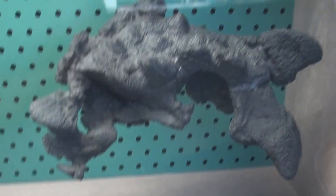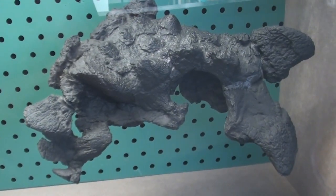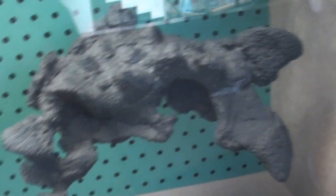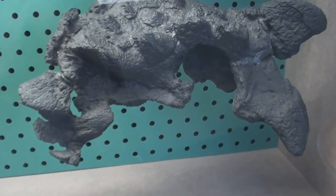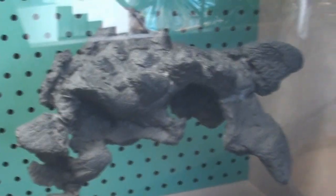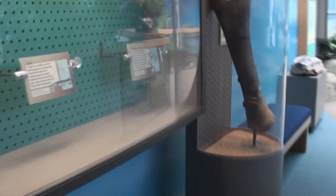And then here's a cast, because for some reason the real one is in Pennsylvania. This is Nodocephalosaurus, who for a while was New Mexico's only resident ankylosaur until Ziapelta was announced earlier this year, I think. This year or last year, I can't remember. In case you can't tell, I don't follow dinosaurs as closely as I do mammals.